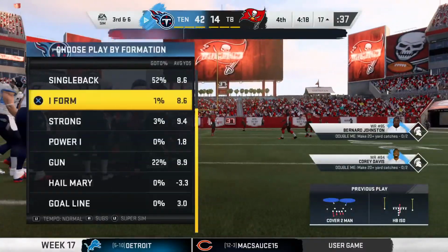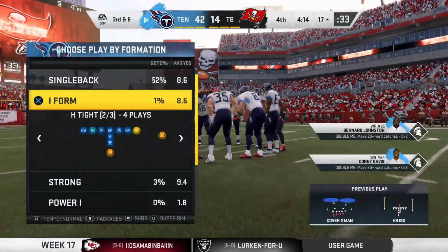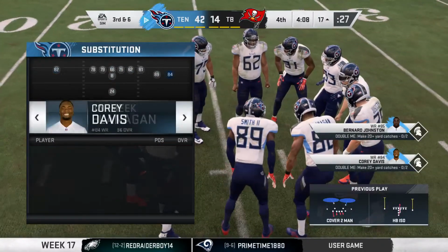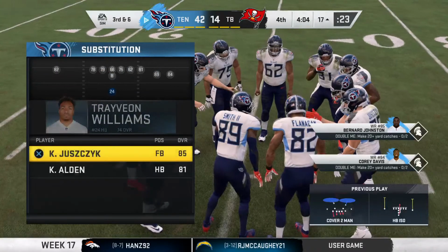Well, they certainly had success throwing the ball in this drive, and not as much running it as we just saw once again on that last play. Stopped after a very short gain. But I wouldn't abandon the run totally, because otherwise, pass rushers just tee off on your quarterback. Makes it very, very difficult for him in that situation.